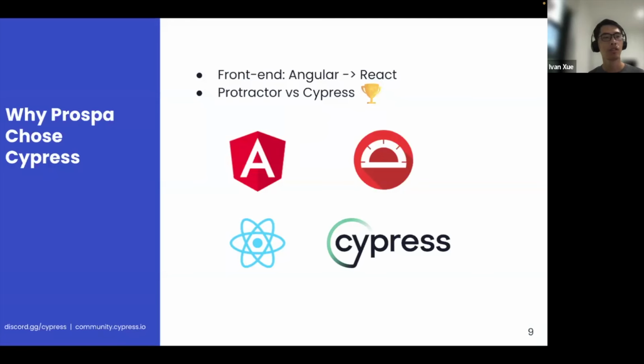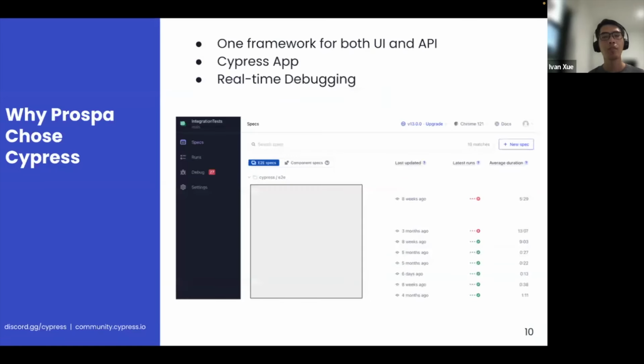Then I did the research online and found Cypress. I can't remember why I didn't try other tools, but anyways. So for Cypress, we can simply use one automation framework for both UI and API. So you don't need to use a different tool for UI, another tool for API. Like I used, I think, Selenium with Java to do UI automation before, and I used another Java-based tool, REST Assured, to do API automation. But with Cypress, you don't need to worry about different frameworks. You can use the same framework.